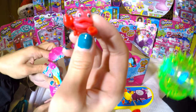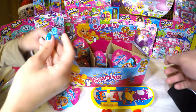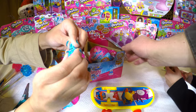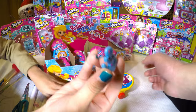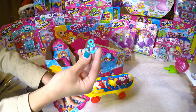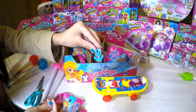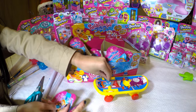That is Clawdio. Oh, Clawdio. And it's a different one. This one is like blue with silver. That's the first one that we got. Well, you know, the first one that we got is purple. Blue is Amy Anchor. Light blue is rare. Yay!